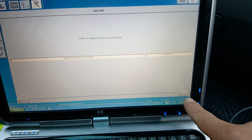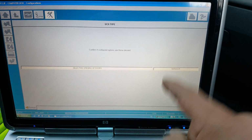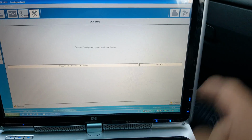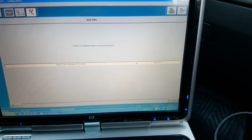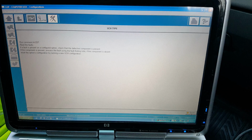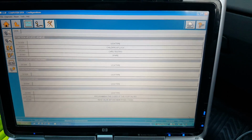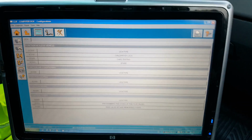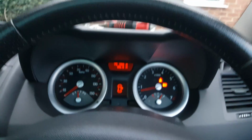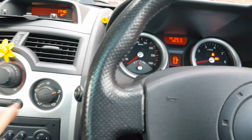And now when I press validate, the program is going to write these configurations into the UCH. Okay, validate. Okay, it's done. And now we're going to press finish. You go back to this menu. Okay, now the next thing we're going to do is see what happens when I press the auto button.